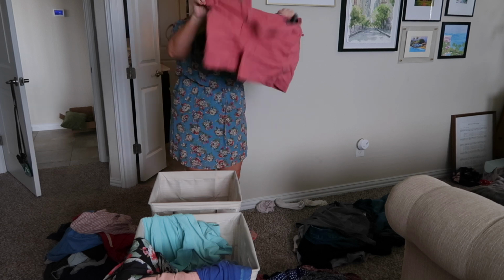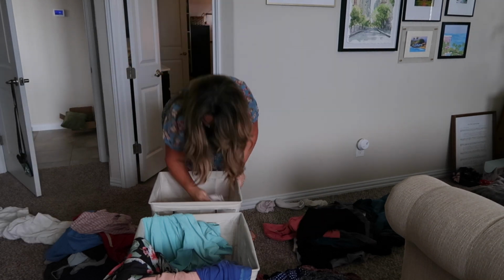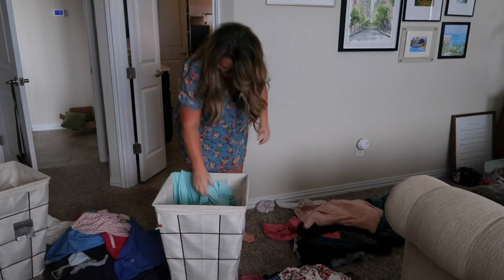Now, typically, I do all this sorting in the laundry room. I don't do it here in the bedroom. However, I'm doing it here because there's more room here so you can see what I'm doing.